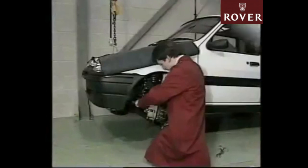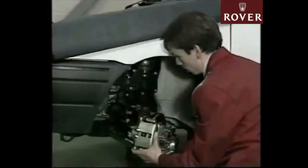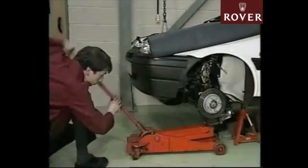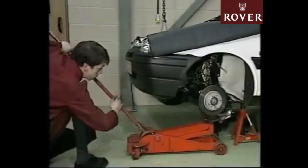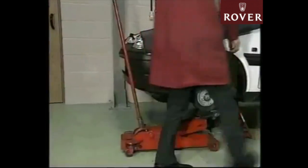Continuing with the removal procedure, remove and tie the brake caliper aside. Lift the hub, and fit a suitable spacer between the upper arm and the subframe.